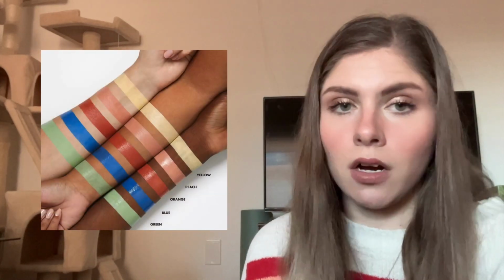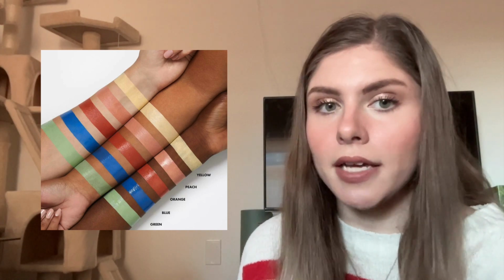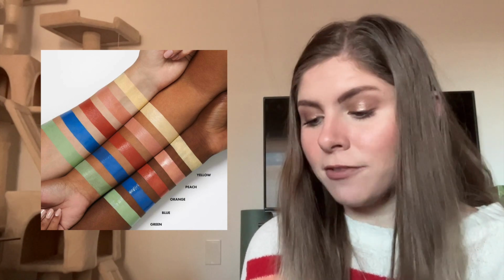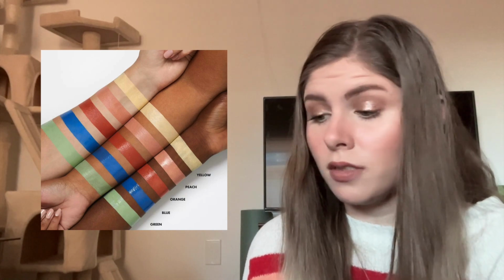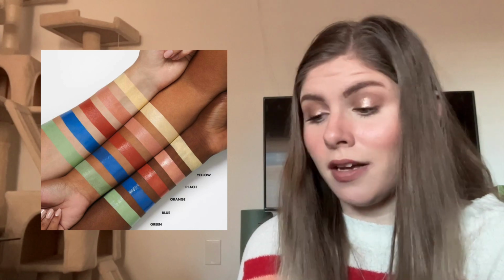These e.l.f. color correctors look like they'll probably be great for somebody who isn't the color of a fluorescing strobe light. Unfortunately, the peach, which would be the color I'd be most likely to use, because I do like to use a peach color corrector under my eyes, looks way too dark for me. So I'm gonna have to pass. Even they are $4 though, so if they look like they would fit your skin tone, e.l.f. usually makes good stuff. So I'm sure they're good. I don't think I can use them.